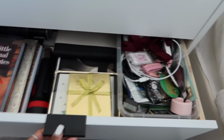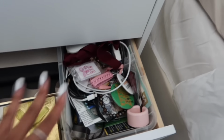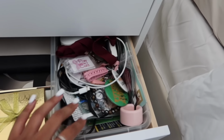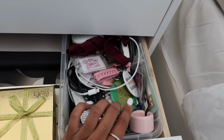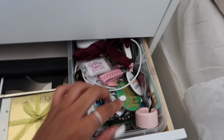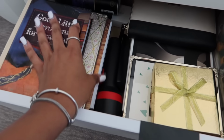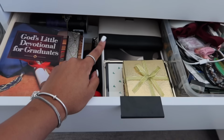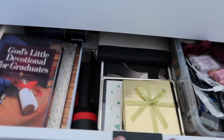This next one is my little keepsake drawer. That's why I needed it to be in a container, because this is just Dale and I's first date, stuff from college, just stuff that I don't want to get rid of, this bracelet Jerry gave me. And then the rest of my devotional books, because I have so many, and just empty notebooks, wallet, flashlight, miscellaneous, my iPad box, my iPad pencil box.